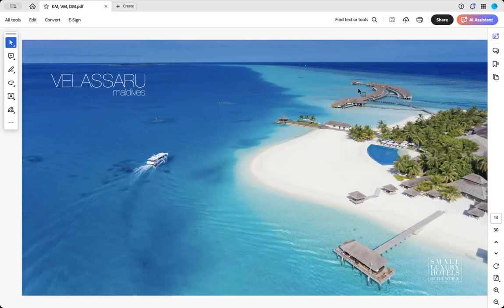And we are very proud to have a friendly team with a can-do attitude, providing excellent service for all the guests. And as you can see in the bottom right corner, Velassaru is also a member of Small Luxury Hotels and won the TripAdvisor Certificate of Excellence 5 times in the past. And additionally, Velassaru is also a Travelife member certified in sustainability since 2009.